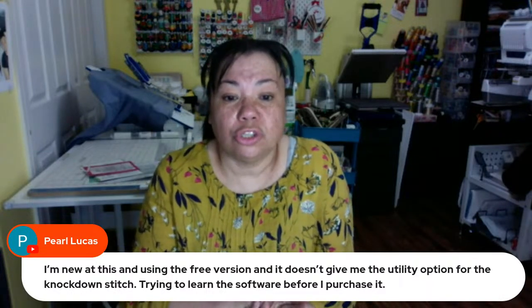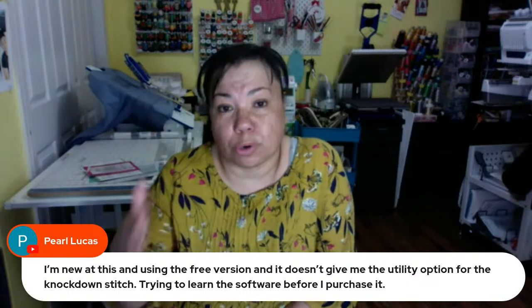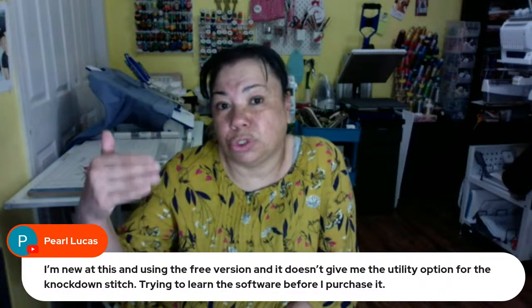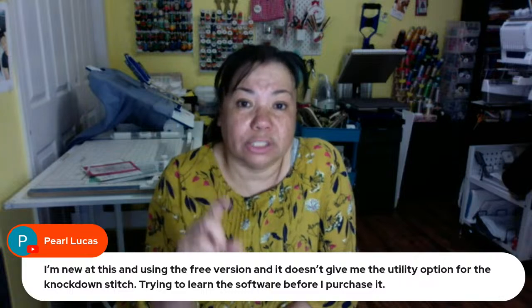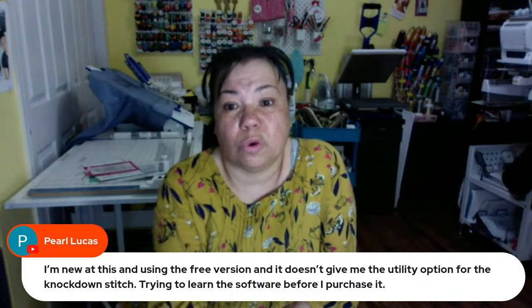Now, the utility option, you will get that when you actually start purchasing the Agile modules, okay? When you look at the modules of Embrillance, it will tell you what that module offers you. So it depends on what it is that you want, okay? But you're kind of doing it right.